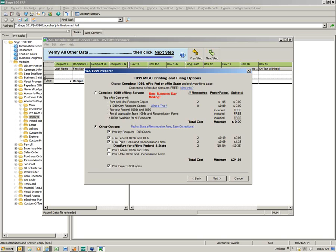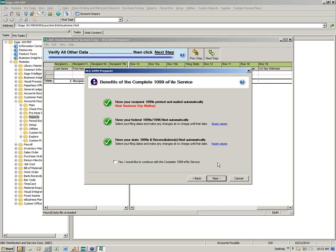But do I want to e-file them? So once again, look at the pricing. You can e-file them with the government. I'm going to go ahead and take these out. And I'm just going to tell the system, yeah, I want to print the federal 1099s and 96s and the states. Okay, so I'm printing everything, including my payer copies. So we go ahead and we hit Next.